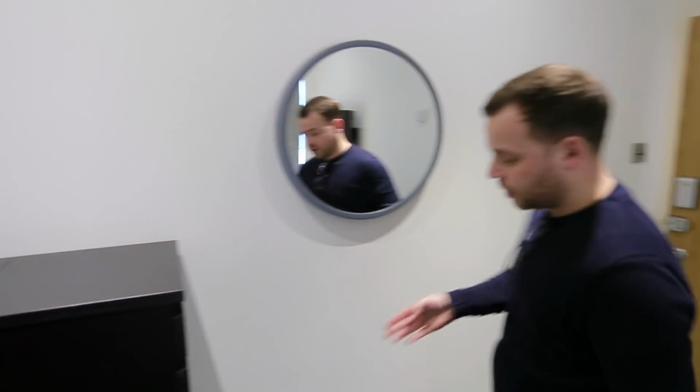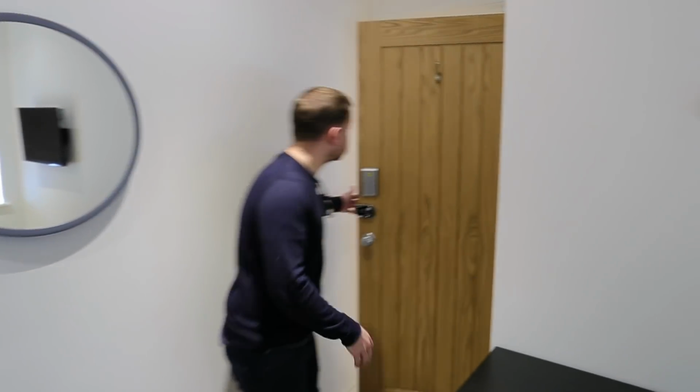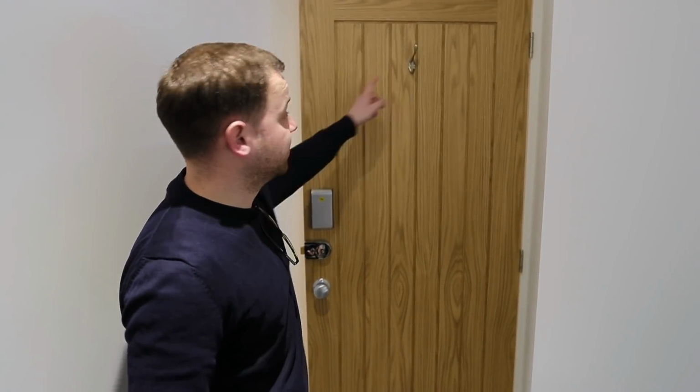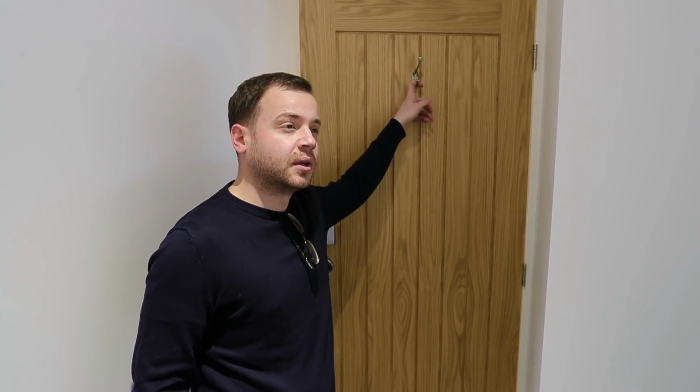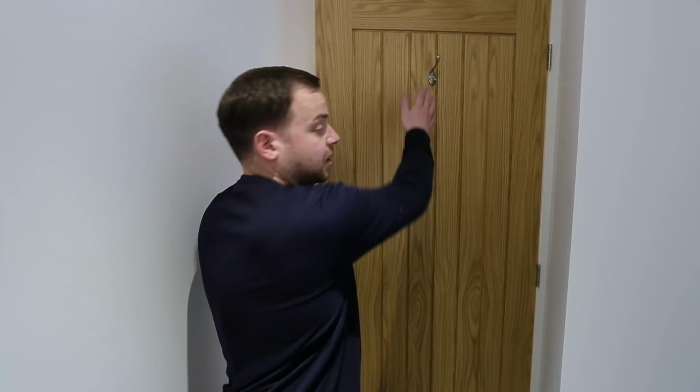So check them out. Mirrors in every bedroom again. That's just so if someone wants to get ready in the morning, you know, plug a hairdryer in, whatever you need to do. And another thing I started doing, this is actually a request from a tenant. You've got hooks on the backs of the doors. So if they don't want to clog up the wardrobe with their coats, they can put some on here.